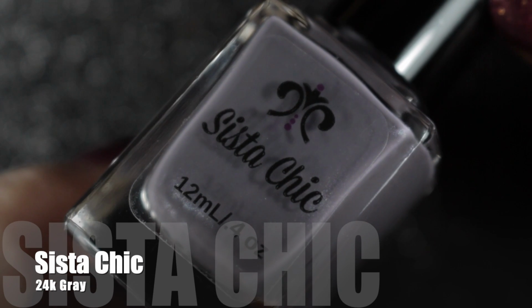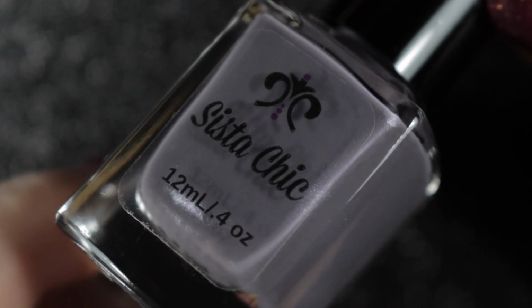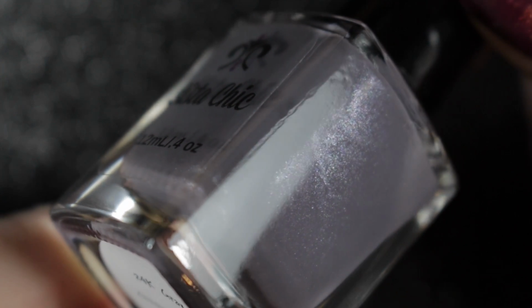So those were the nail polishes that are leaving my collection one way or the other. And that looked pretty good from a destashing point of view and total numbers, but then we need to look at the nail polishes that I received in nail mail and in PR. First of all, we have some nail polishes that George of George's Nails 83 was kind enough to send to me. The first one is 24 Karat Grey by Sister Chic.